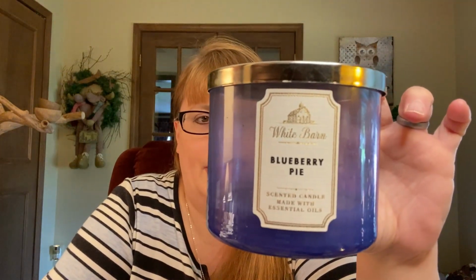And then the recent ones that we did, I burned through one of my beloved blueberry pies. And it did pretty well. I mean, it got a little sooty towards the end. And actually, I did put this on a hot plate for about 24 hours at the end, just to get all the rest of the scent oils out of it.